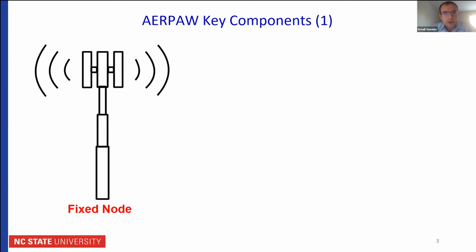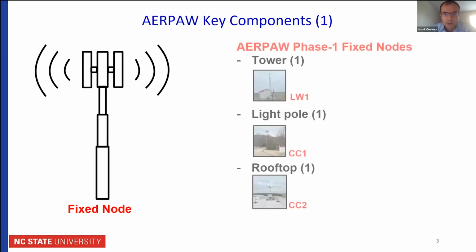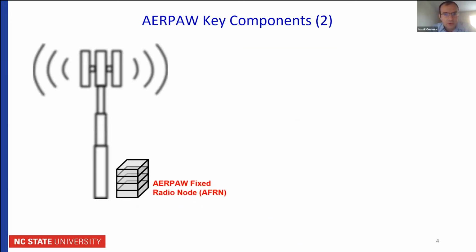So I will talk about some key components of AERPAW. We have these so-called fixed nodes in AERPAW, which is our outdoor footprint. During phase one, which ended last November, we deployed 3 fixed nodes. These fixed nodes are either light poles or rooftops or towers that we are purchasing and deploying. We had one of each during phase one. And next to fixed nodes, we have the so-called AERPAW fixed radio nodes. These are radio equipment in enclosures or antennas that are going up to fixed nodes.